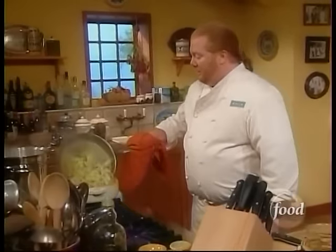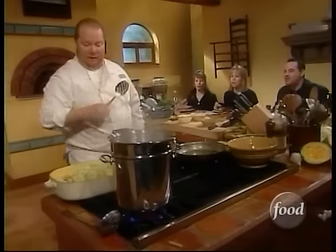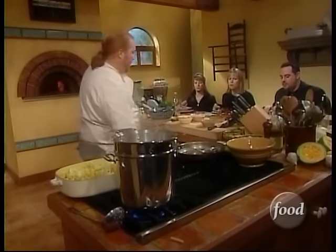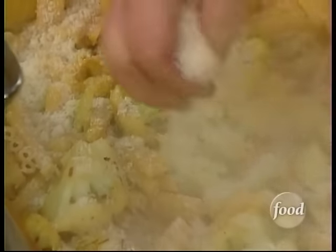So now I'm going to take all that beautiful cauliflower, right? Now we're starting to moan a little bit. And we're going to stir that through very nicely. And then I'm going to take the rest of that cheese, and this is probably a cup of cheese in total. I'm going to take that, and I'm going to coat that with a good amount of this.